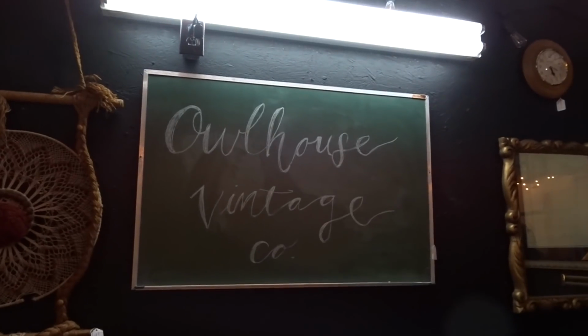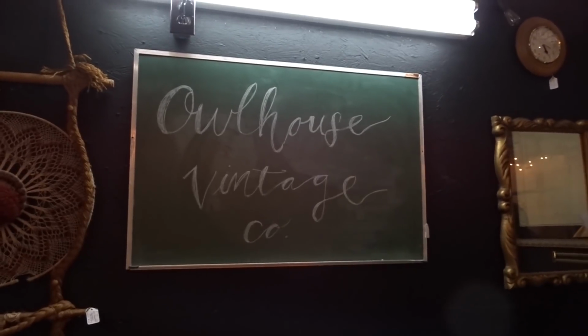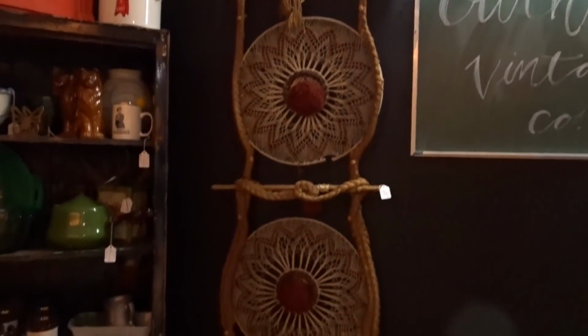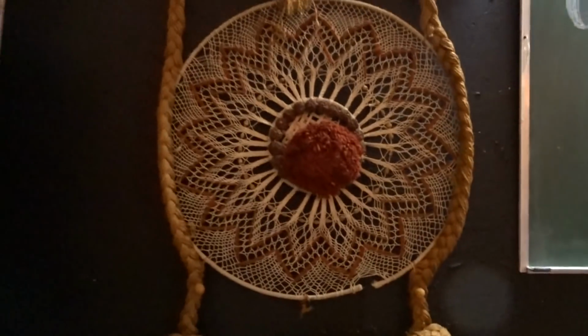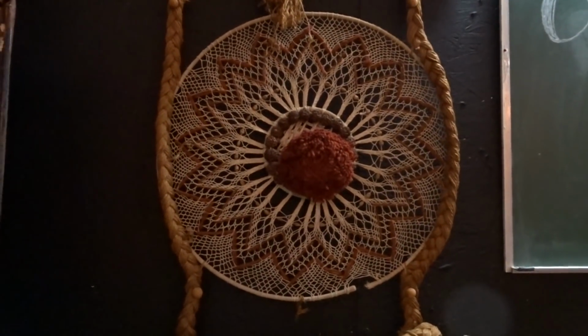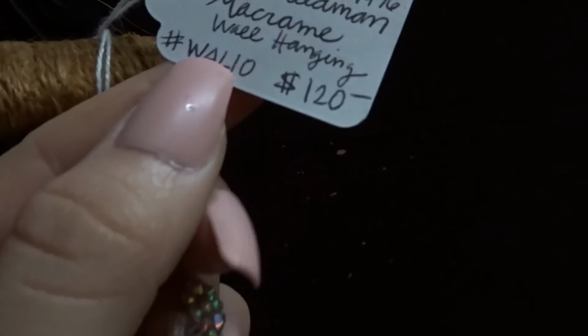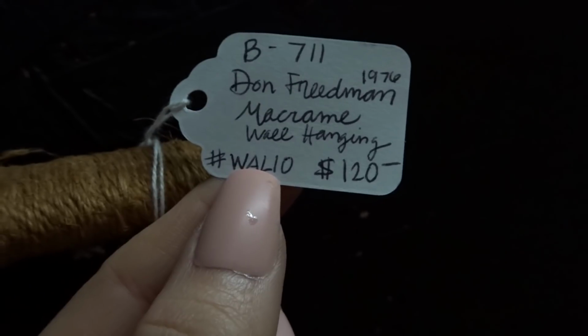Okay. Here's a booth called Owl House Vintage, and they don't have any macrame owls, but they do have this really fun, like bohemian, just really raw, earthy look wall hanging piece, and it's quite enticing. I'm curious how much they want. I'm gonna guess that they probably want like $95 for it. What do you think? It's $120. Oh, it's by an artist, Don Friedman.